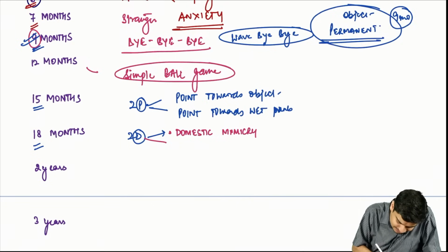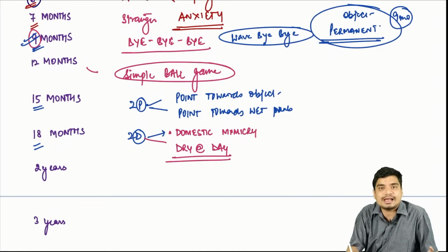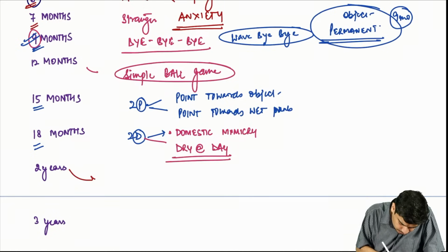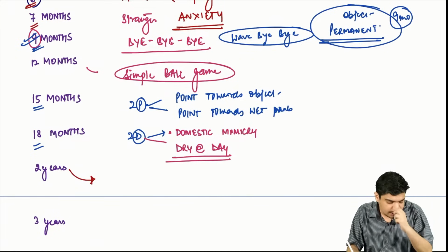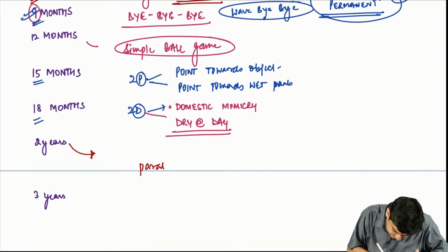The second D is dry at day. The child will be dry at day. Alright. Next comes 2 years of age. At 2 years of age, what will come? Parallel play will come.